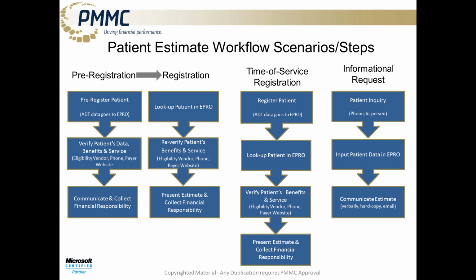And then again, the informational request, being able to handle those call-in inquiries where somebody's just calling in and saying, hey, I have Blue Cross Blue Shield, I'm thinking about having this procedure done, can you tell me what this is going to run out of pocket? Or, consequently, I don't have coverage, I'm shopping around, I need to have this procedure performed, roughly what's that going to cost? In which case you could present whatever your self-pay offerings are.